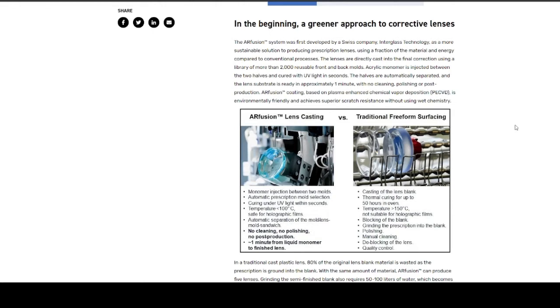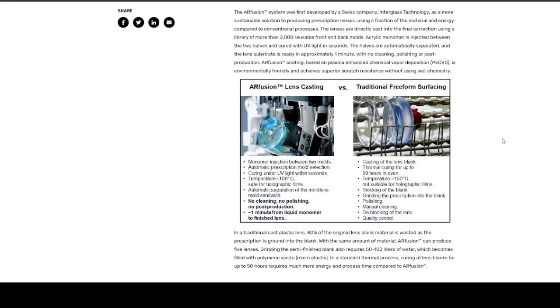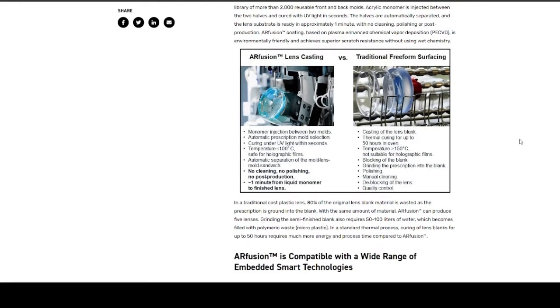And so when we look at what ARfusion does, it's a lot, and the science goes way over my head in many ways. But let's just cut it down to what it means at the layman's industry consumer level. We've got quicker production of lenses, prescription lenses in general. We've got lenses that can be programmed. That's the cool part here.